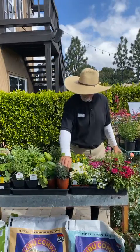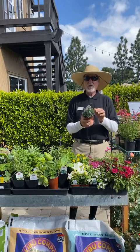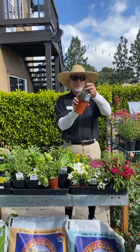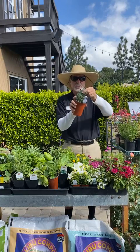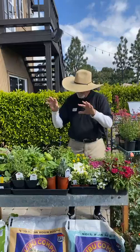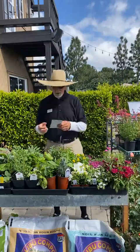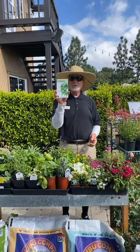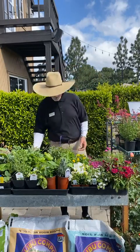You're getting some good lavenders too. Which one is this? This is Provence. Provence is a good one if you like using it in teas or making your own salve and soaps. That's the good one for the oils. And so that's it for the herbs. You can still do basil from seed also. This is the large leaf, the Italian Genovese. Good one to use. Now it's time to plant it.